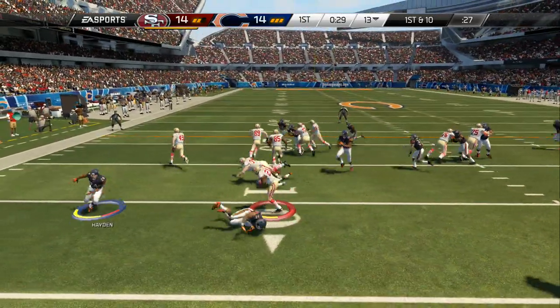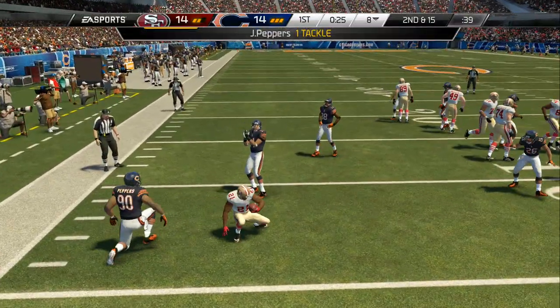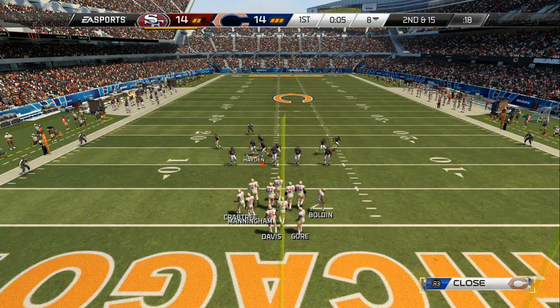First and 10. Good job by the defense. They stopped the offense that time on first down. Now the defense is in a good situation.